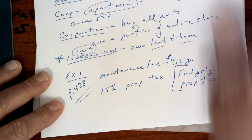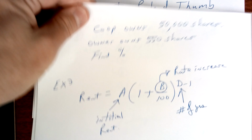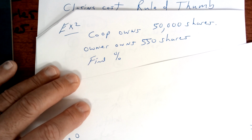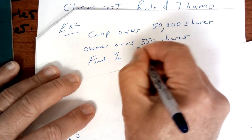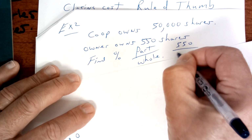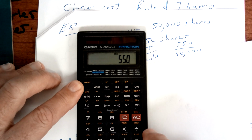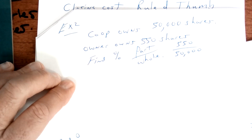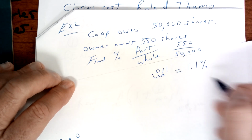All right, let's go to example two. If the co-op owns 50,000 shares of the entire property, and you as a co-op owner own 550 shares, what's the percentage? Well, you take the part divided by the whole. Write that down and memorize that. So the part is your part, and the whole thing is the co-op's part. Remember, a corporation. So you're going to have, I wouldn't buy a co-op. Okay, I'm just telling you now, don't buy a co-op, no matter how attractive it is. So this is 0.011, move it over 2 places, 1.1% of the whole property is what you own.